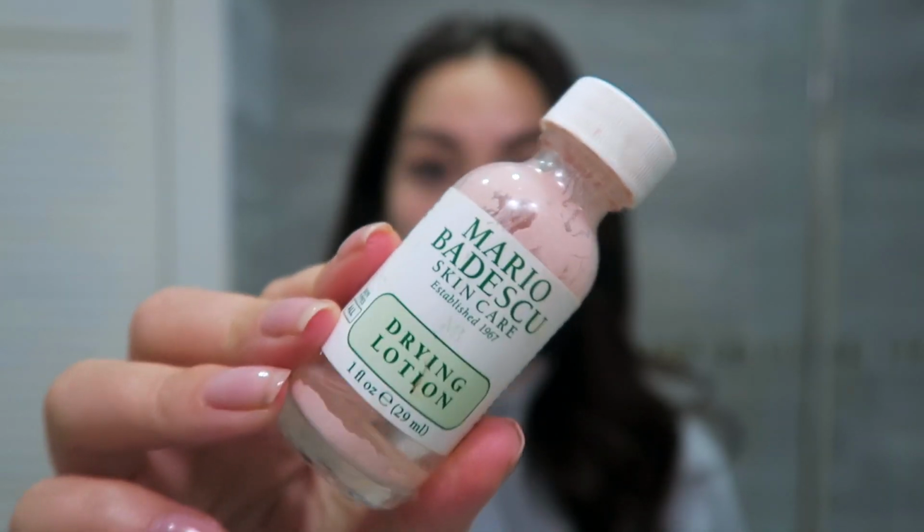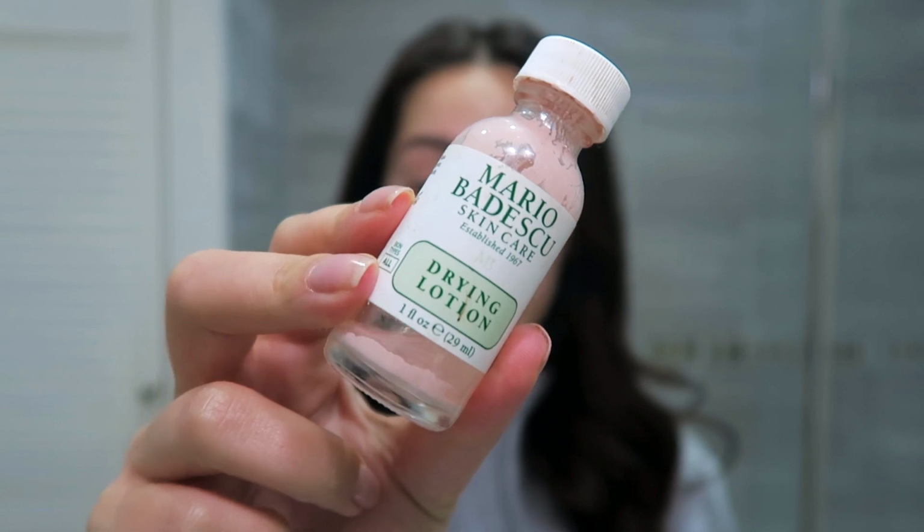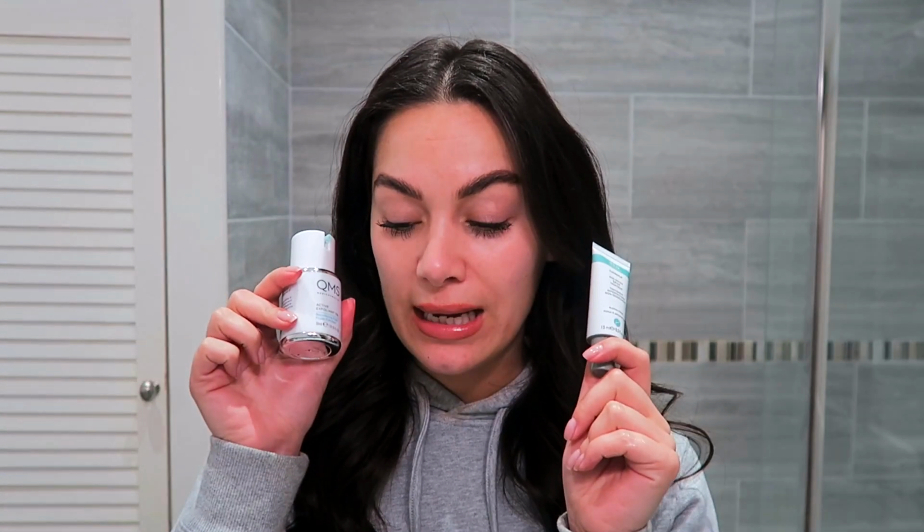Say if I've got one particular spot that I really want to take down by the morning, it will get to work on that without drying out your skin, because I swear by and I do love the Mario Badescu drying lotion. You can see I'm nearly out of this, but this does really dry out your skin. So even though it gets rid of the spot and dries it out, you've then got like flaky skin underneath. You know, I love them both, but I think this is a winner for me right now because I can't deal with dry skin as well, especially as it's freezing outside and my skin is not at its best. So yeah, I think these two together have been a dream.